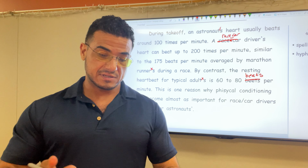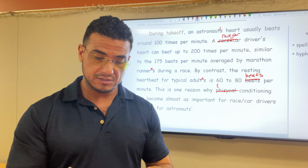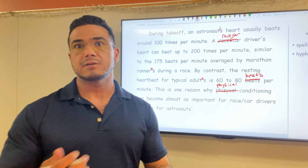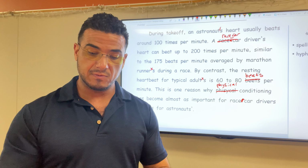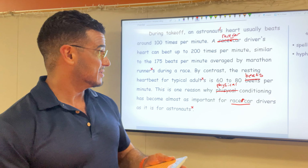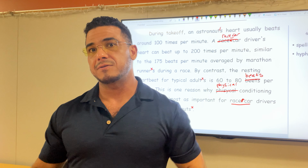This is one reason why physical conditioning, and you'll notice physical is misspelled, so P-H-Y-S-I-C-A-L, conditioning has become almost as important for race car. Oh, there should be no slash there. I'm going to go ahead and eliminate that, and it should be one word, race car drivers, as it is for astronauts. And I'm going to once more get rid of that apostrophe, but in this case, it wasn't singular possessive, it was plural possessive, because it came after the S.